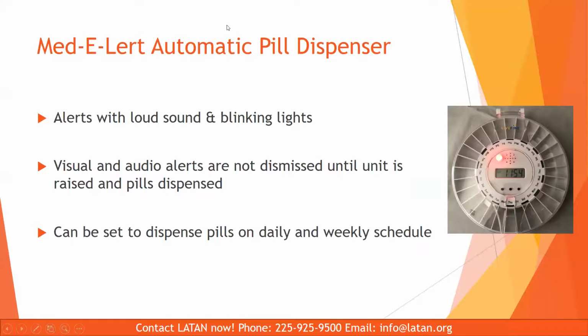Setting the unit works simply by setting the digital clock on the face, and it has up to 6 alarms for dosing times up to 6 times per day. Once the unit is set, the device is locked with the key provided. And then when it's time to take the meds, the unit will alarm and the tray inside will rotate to the current medications into the dosing window. The unit continues to alarm until it is picked up and turned over to drop out the medications.